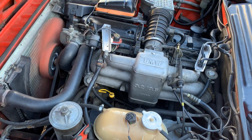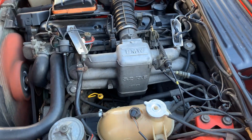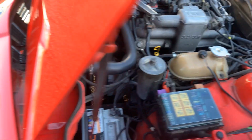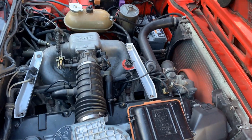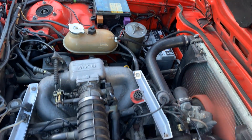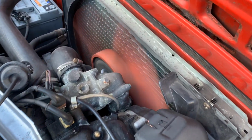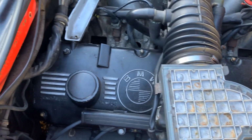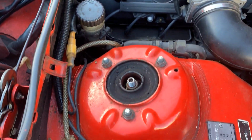Okay, so we've just been out for a run in this 1985 635 CSI manual with the dogleg gearbox. So the engine's nicely warmed up. It's the legendary M30 engine, which is pretty much bomb-proof. Running nicely. Go around this side. There we have it, really.